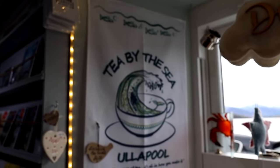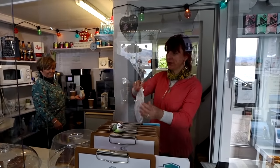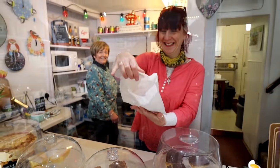So we're in Tea by the Sea, and they do oat milk for coffees, which is really good. It's right on the harbour. You can't sit in, unfortunately, but you can sit outside. We're getting coffee to take away, and they're providing a little cashew butter flapjack for us as well, which we're going to try as we do, and we'll show you what that looks like. Chopped it in two for you, so no arguments. Oh, look, she's chopped it in two. That's so handy.